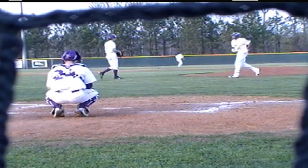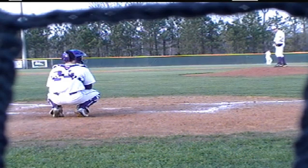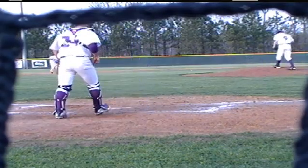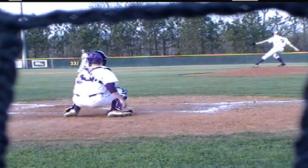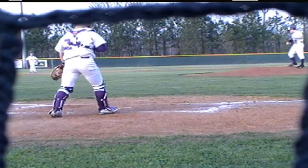So North Paulding coming to bat. Should be Jeff Moore coming up. And after that, I'm going to figure out where we're at. He's the 5th hitter. Yeah, Jeff Moore is. All right. No, the top of the 2nd. Counted that last run? All right, hold on.